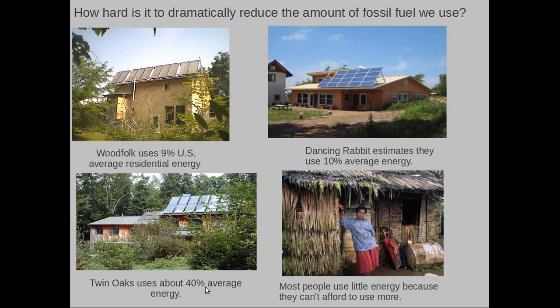This is Twin Oaks. This is a community in Virginia. This is an ecologically oriented building. Again, cooperative use, thick walls. They didn't use straw bale on this one. This was actually 2x8 walls, so they're, you know, 10-inch thick walls. And then they add solar on top of that. So again, good context, community use, good insulation, and then you add renewable energy on top of that.